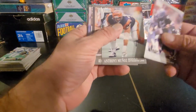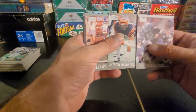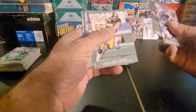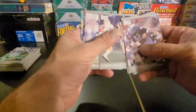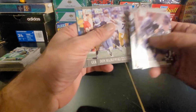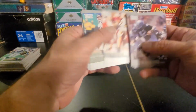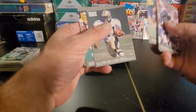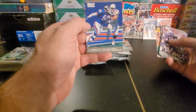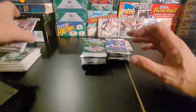Okay, we start with Vance Muller. Anthony Munoz. I believe he's Hall of Fame. Ricky Natiel. Albert Lewis. Lewis Lips. Anthony Miller. Tommy Kane. Mark Carrier. Dom Michkowski. Okay. Gerald Riggs. Wade Wilson. Dalton Hillard. Herman Moore. LT. Nice action shot there. All right.